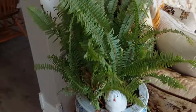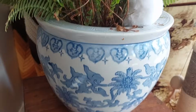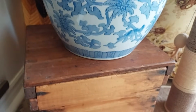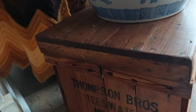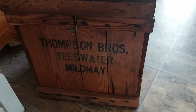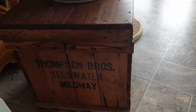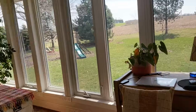And this plant, the plant isn't from the thrift store, but it's a beautiful pot. That's from the thrift store. And this also, it's a little crate, and it is one that was also at that market. I used to go to, I guess it was called a flea market every week. I used to go all the time, and I got such good deals.